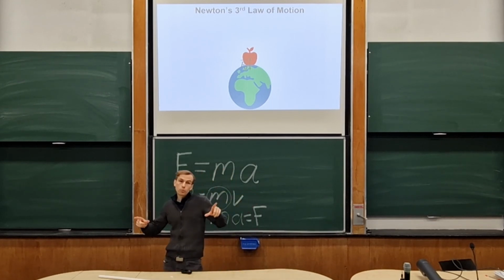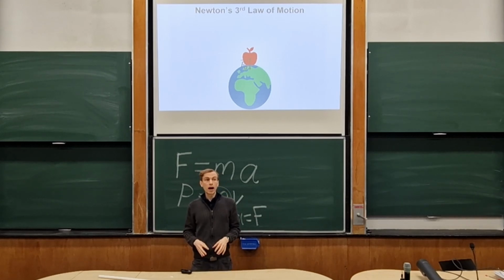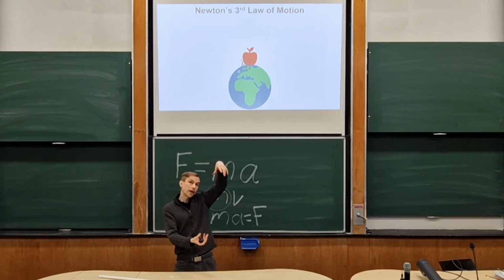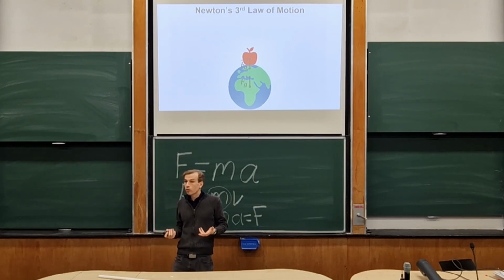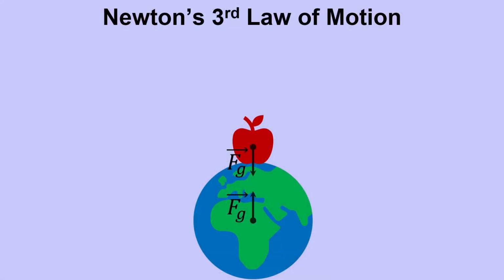Now, this is the really important point, that just because the apple has reached the ground and has come in contact with the surface, that doesn't change at all. So if that was the action-reaction pair when the apple was falling, it's still the action-reaction pair when the apple is on the ground. So the Earth is still having the force of gravity on the apple, and the apple still has its force of gravity on the Earth. The fact that the apple's reached the ground doesn't change anything.